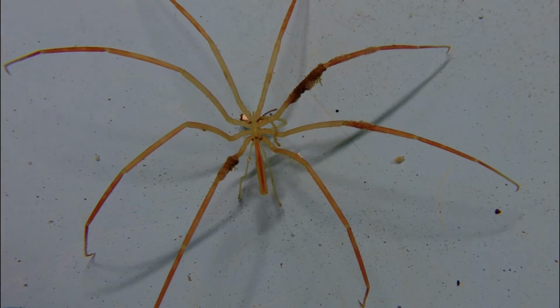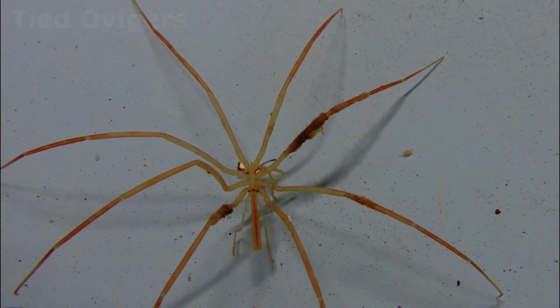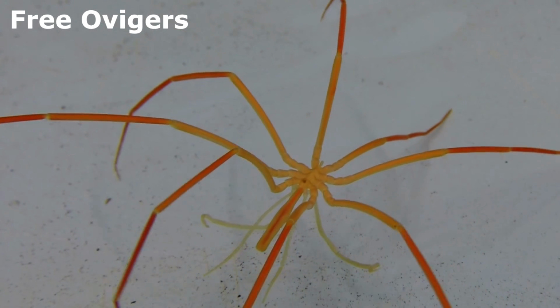As you can see here, the animals that had their ovigers tied together had many more organisms attached to their cuticle than those that were freely able to use their ovigers to clean themselves.